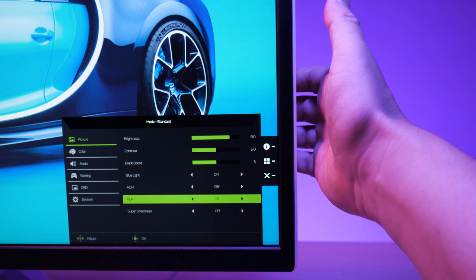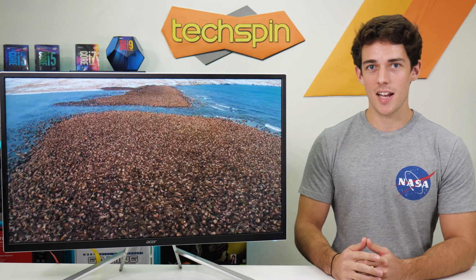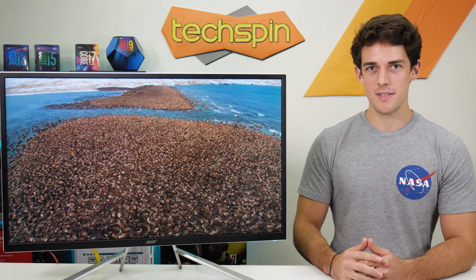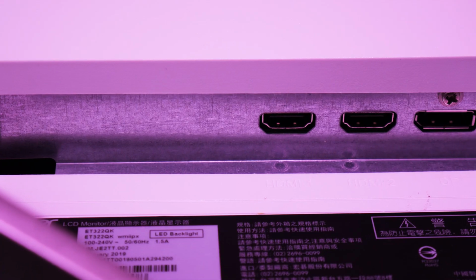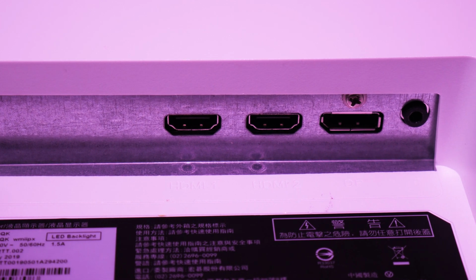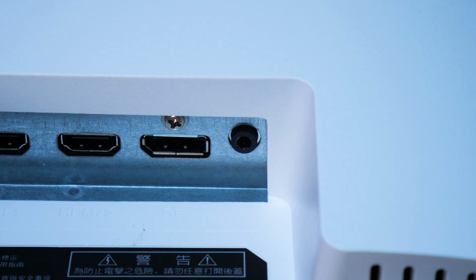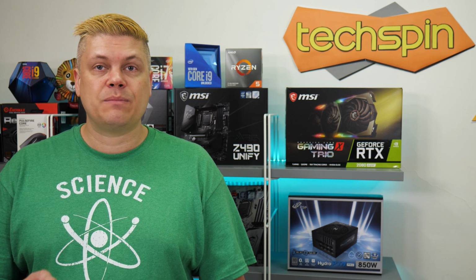However, the strength of the monitor comes from the 100% sRGB color gamut and advanced colorspace and calibration options. We'll look at those in a moment. In the box comes a DisplayPort cable, HDMI, and a power cable. On the back of the Acer ET322QK, there's connections for 2 HDMI 2.0 ports, 1 DisplayPort 1.2, all supporting 4K at 60Hz, and a headphone jack. This monitor accepts HDR over its dual HDMI inputs, but since DisplayPort 1.4 introduced support for HDR, the Acer ET322QK's DisplayPort 1.2 port won't accept HDR.